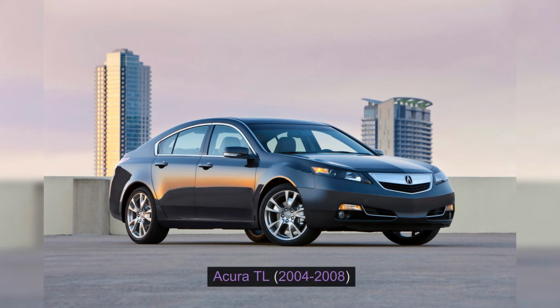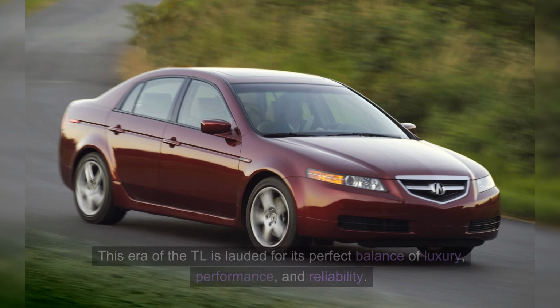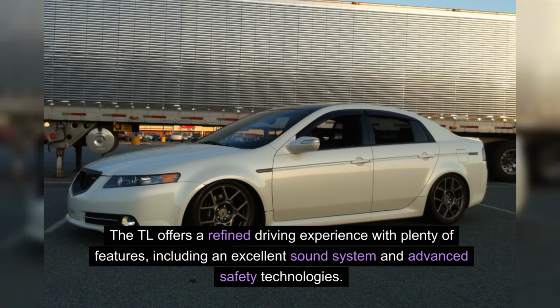10. Acura TL 2004-2008. Finally, at number 10, the Acura TL from 2004-2008. This era of the TL is lauded for its perfect balance of luxury, performance, and reliability. It features a powerful V6 engine, a well-crafted interior, and a sleek exterior design. The TL offers a refined driving experience with plenty of features, including an excellent sound system and advanced safety technologies.